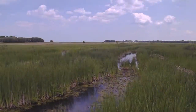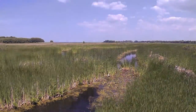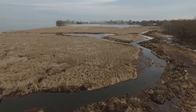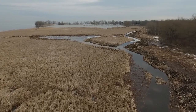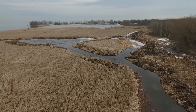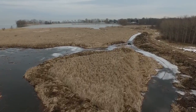This documentary tells the story of how one of Lake Ontario's last large coastal wetland complexes was saved for future generations. As one of the largest coastal wetlands on the south shore of Lake Ontario, Braddock Bay is an important migratory stopover location for birds and waterfowl. In the spring, birders come from all over the world to participate in the annual Spring Hawk Migration Survey.